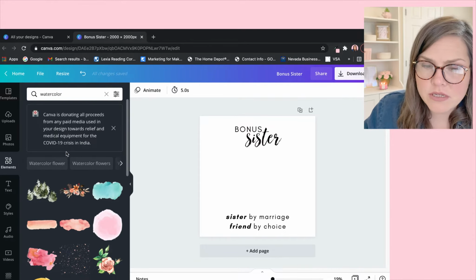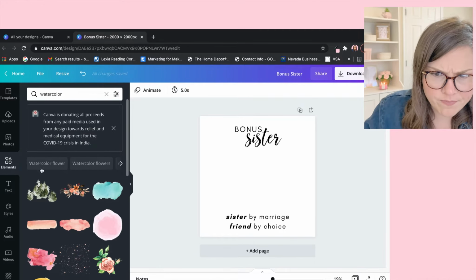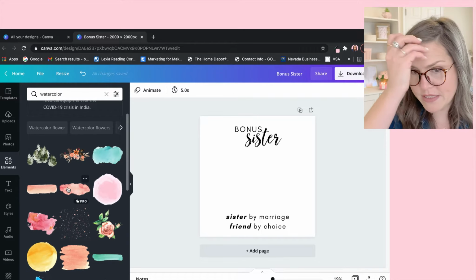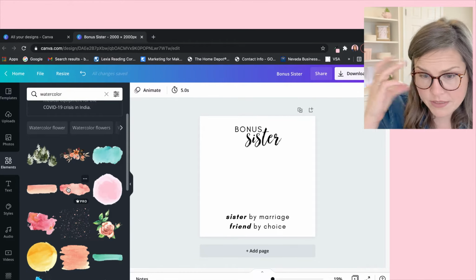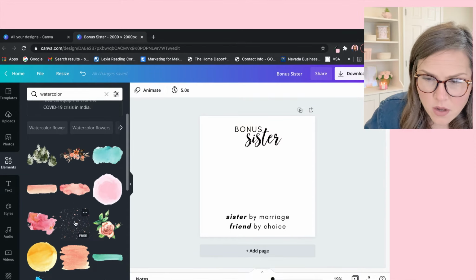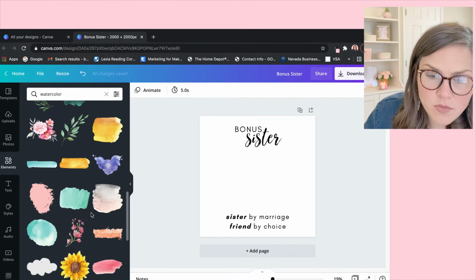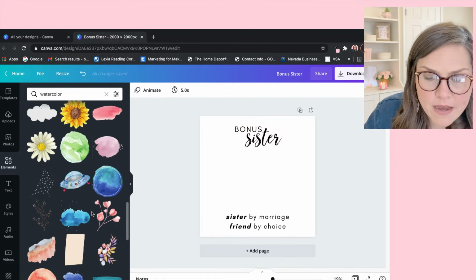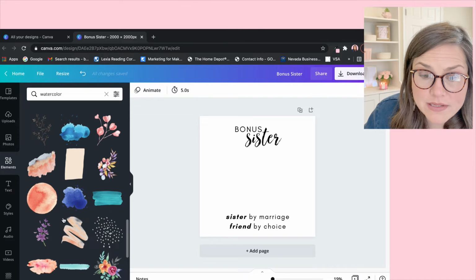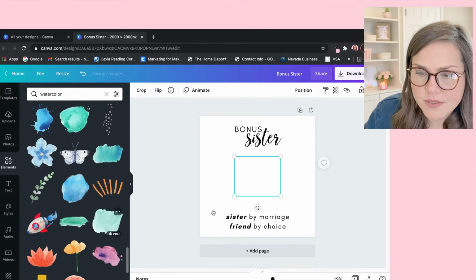Elements and Photos are just a little bit different. You have a little bit more adjusting options when it comes to photos, but at the same token, sometimes you can adjust the actual physical colors in Elements too. It just depends on the design and its capabilities. So let's go through here and find something that I like. I'm normally drawn to flowers, but I also know that the value in something simplistic plays a really important role too.